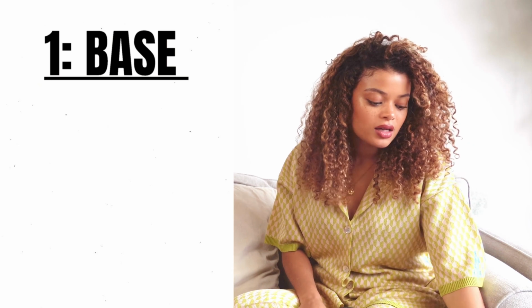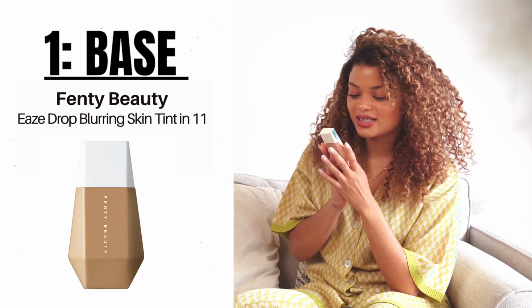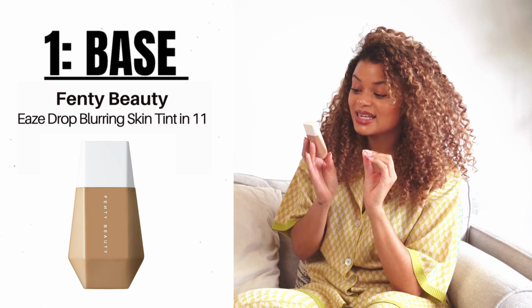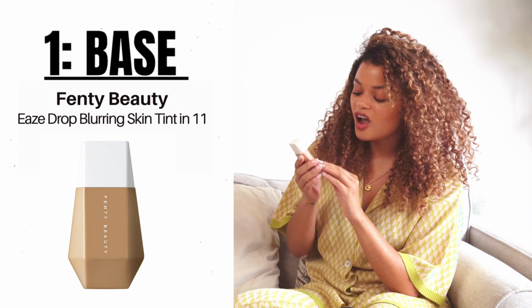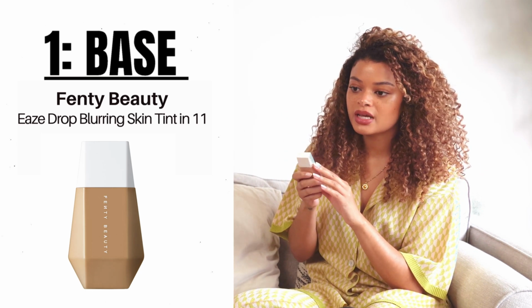Right. So we're going to start with base. We'll start with the basics. I was recently introduced to the Fenty Beauty, what is it even called? Eaze Drop Blurring Skin Tint. This is shade 11. I saw people talking about it online and I love a skin tint so much. Most days I'll just forego foundation, concealer if I need it. People were talking about this being like a matte version, and I thought that is not going to work. The whole thing with skin tints is you need that lubrication, that hydration to get the product to sink into your own skin, so it's like a second skin. This works, even though it's mattifying.